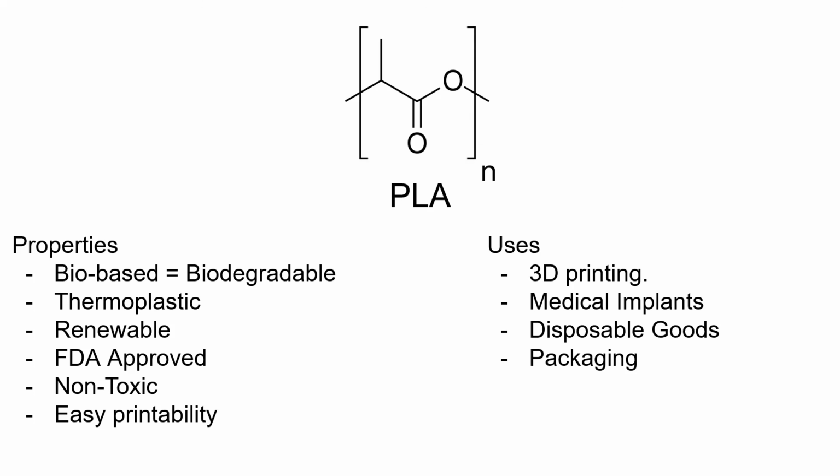Disposable goods are also a good use as it is a thermoplastic and biodegradable. Throwing away PLA can let it biodegrade into something that is mainly used in composting. Also, since it's a thermoplastic, it can easily be made into a packaging item.